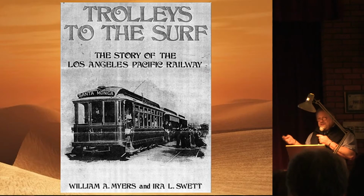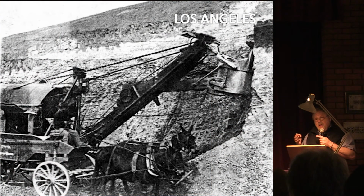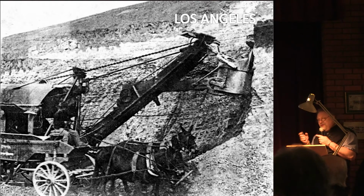This was brought to light by David Childress, and it was absolutely fascinating. It talks about a small booklet called The Trolleys to the Surf, and it's a story about the Los Angeles Pacific Railway when they were building it. And of course, we all know that railways like to travel in straight lines. When they were cutting the hillside away to build this, all of a sudden they kept coming across these big stone balls that they just kept dragging out one by one.